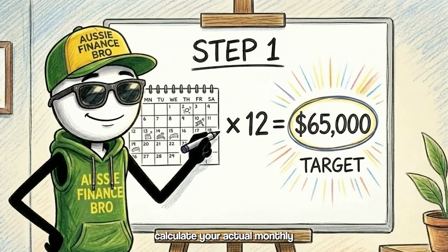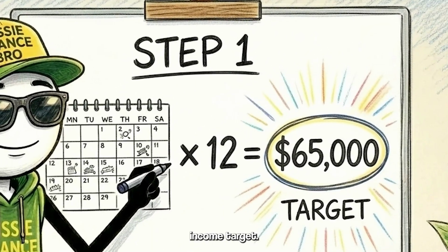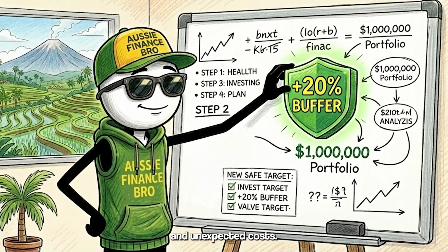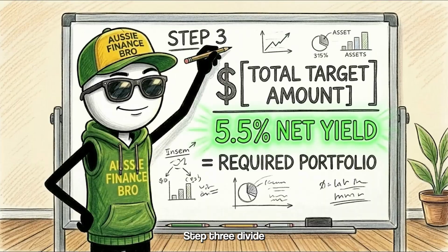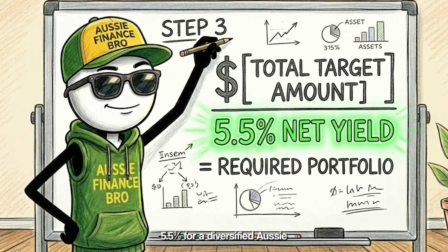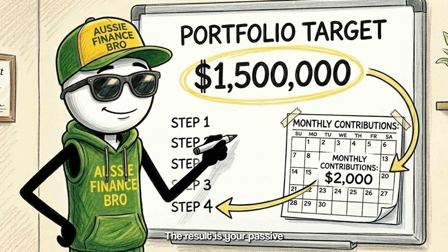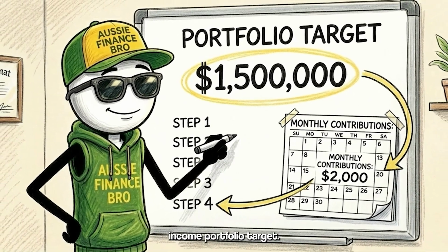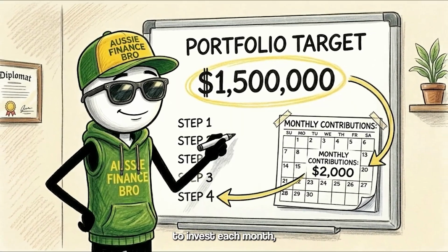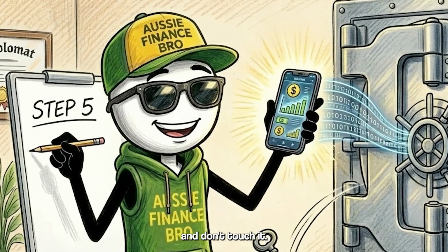Step 1. Calculate your actual monthly spend and multiply by 12. That's your annual income target. Step 2. Add 20% as a buffer for tax, inflation, and unexpected costs. Step 3. Divide that total by your expected net yield. 5.5% for a diversified Aussie dividend portfolio is a reasonable starting point. The result is your passive income portfolio target. Step 4. Work backwards to figure out how much you need to invest each month and for how long to hit that target. Step 5. Build it, automate it, and don't touch it.